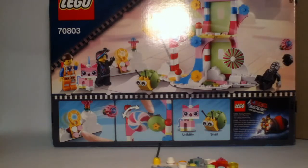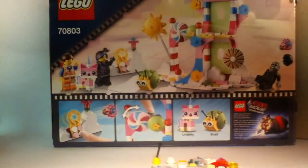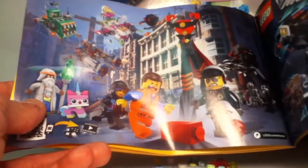Because I'm pretty sure it was sometime inside of the build. Oh, here it is. It was after you build the small flower catapult that you build Unikitty. So you actually do get a mini build before you build that figure, which I found kind of interesting. Because usually you build all the figures and small stuff before the set. Especially since Unikitty has less pieces than other figures and other things.